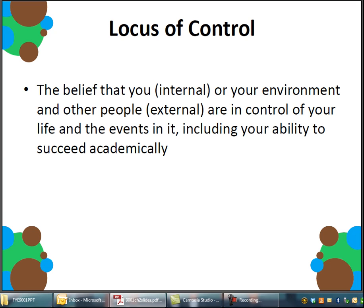Okay? The other types of people, the external people, the people that believe that their destiny is largely in the hands of others, are more often than not going to not achieve success. They're going to find that it's harder to get through classes, and it's harder to get through their curriculum because they feel that teachers are conspiring against them, asking them impossible questions on a test, or giving them too much homework, or things of that nature. So anyway, if you feel that you're in charge, you will be able to achieve success more easily.